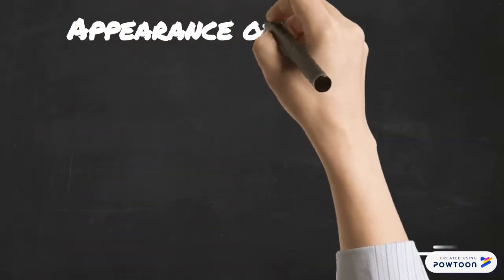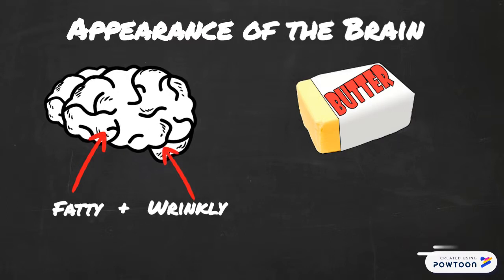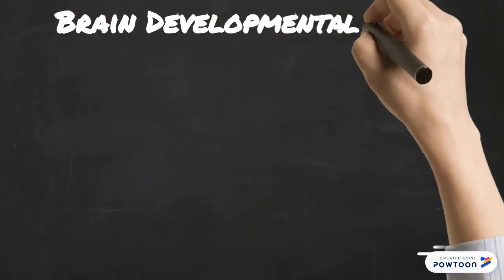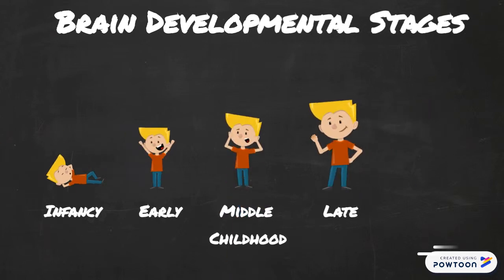The appearance of the brain is surprisingly squishy and almost like the consistency of butter. It has a fatty covering and a wrinkled cortex that is used to protect the brain. The brain develops differently in each stage of life, including infancy, early, middle, and late childhood, and adolescence.